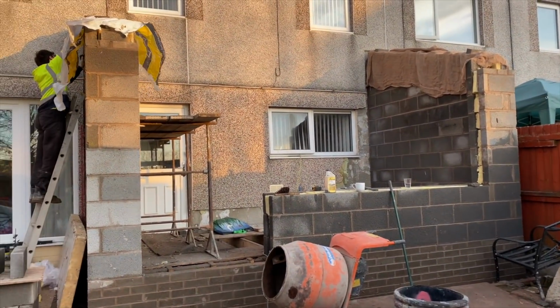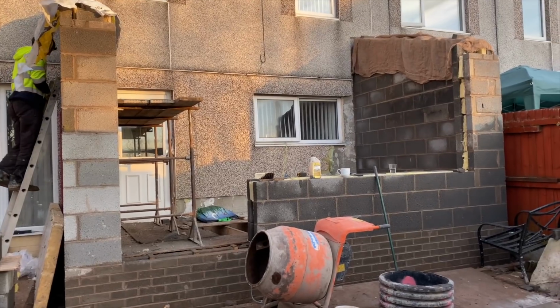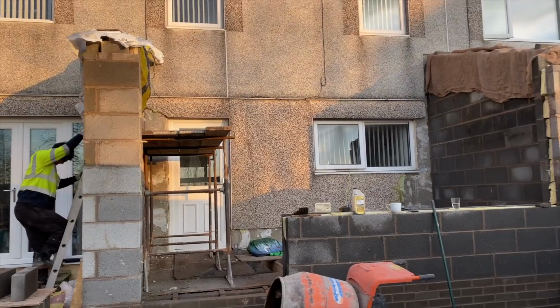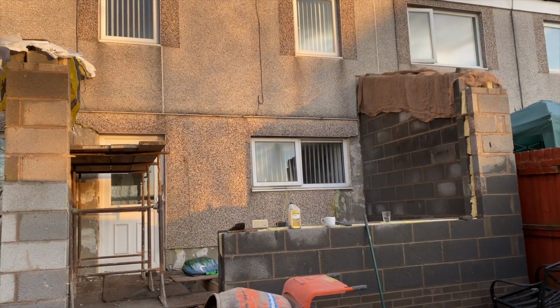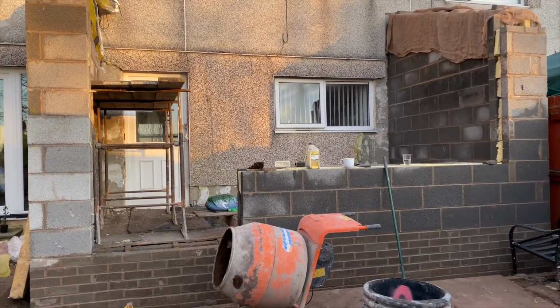So that's it. That's a nice straightforward build, that. Just the weather as usual. Yeah, that's it. I can always try and get a picture of this when it's done as well. It's getting rendered as well, obviously.